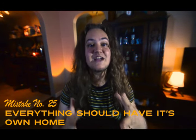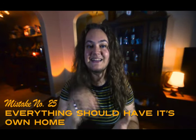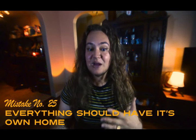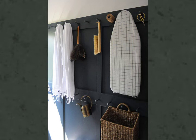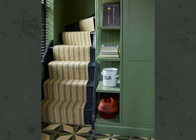On a similar note, number 25 is not giving your things specific, dedicated homes. This is why we have the little inserts in silverware drawers to say the forks go here, and the spoons go here, and the knives go here. That is because if you have all of your silverware just loose in a drawer, it's chaos. Okay, we're finally halfway through.